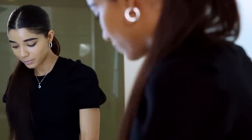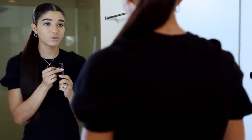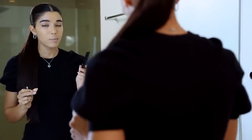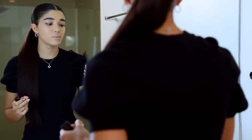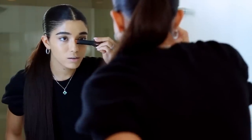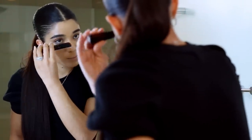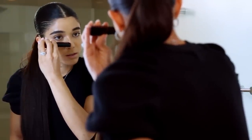So this is how it looks after the foundation. Now let's move on to contour. So I also use a Hourglass foundation for my contour stick foundation, but what I do is I get the darkest color, which is chestnut, and I use that as my contour. So just tap right here a little bit. A little bit.